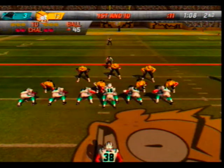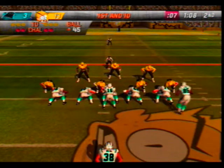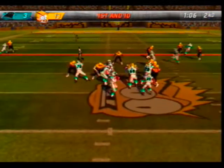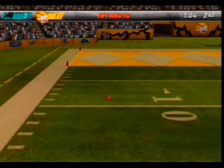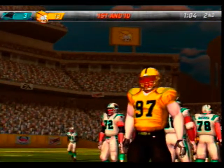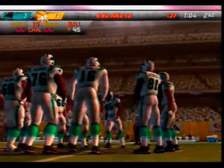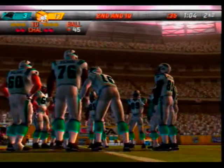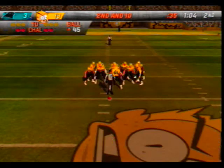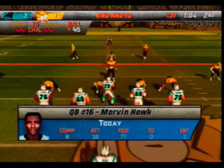The home team with a four-man front. Number 16 sends a man in motion. With the throw, the pass falls incomplete. The defense was coming after him on that play. He knew he didn't have much time, and he decided to get rid of the ball quickly on that one. Second and 10. Ball on the 45-yard line.